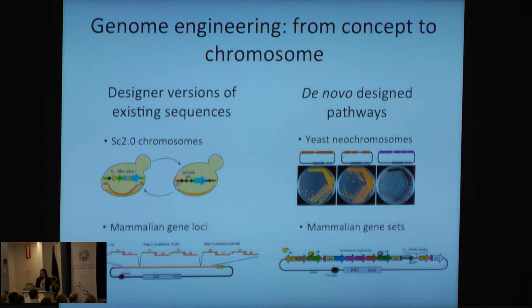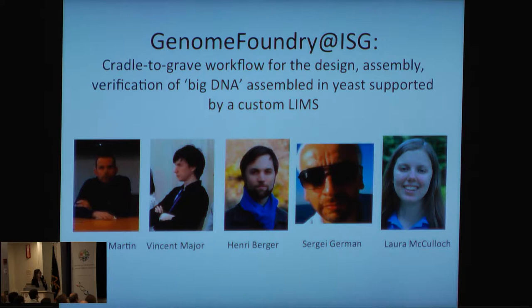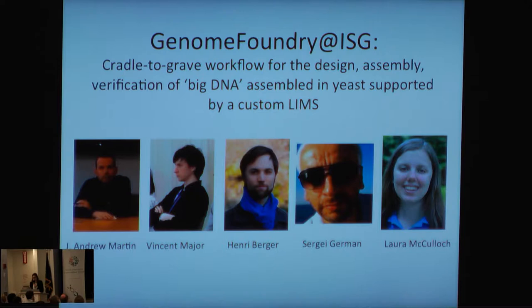So I'll introduce you to the team working at the Genome Foundry at ISG, where we're working to develop a cradle-to-grave workflow for the design, assembly, and verification of big DNA assembled in yeast that's supported by a custom laboratory information management system. Andrew Martin is the automation and robotics expert. Vincent Major is a former rotation student who wrote a lot of the software for analysis of data coming off the work cell that I'll talk about. Henry Berger is a current technician in the lab who is a whiz on the robots and in the lab. Sergey German is the automation engineer who's writing the LIMS. And Laura McCullough is a new graduate student who's here today, as well as Henry. And she is working on building the big DNA.